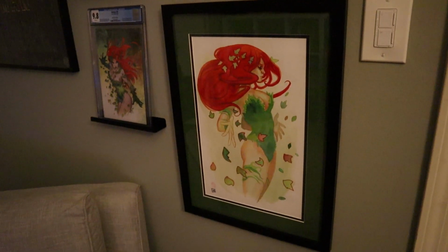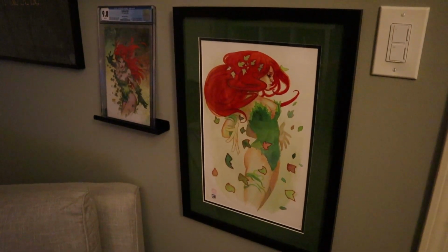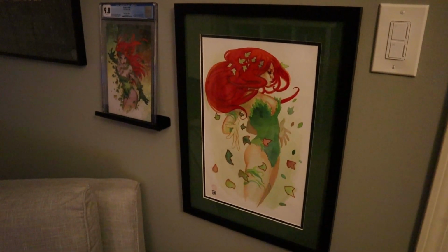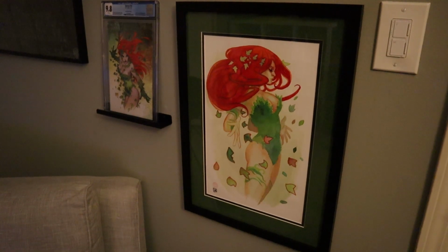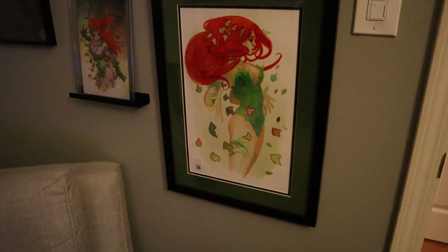There's that beautiful Stephanie Hahn's Poison Ivy commission. I will treasure that forever. My God, that's a Michael Turner cover next to that. Sort of a virgin variant that I ordered from eBay. You'll know I did not submit it for grading myself because it has a 9.8 on it.